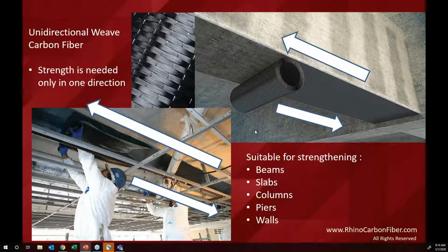So with carbon fiber, one of the things that we talk about is the difference between unidirectional and bidirectional. Most of the common ones that we use for flexural strengthening are unidirectional. Those are ones where the toe goes all in one direction. As you can see here, there's only carbon fiber going this way.